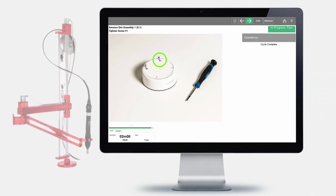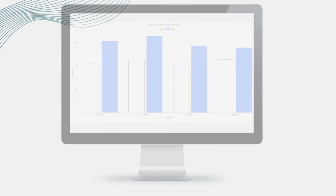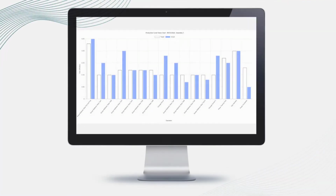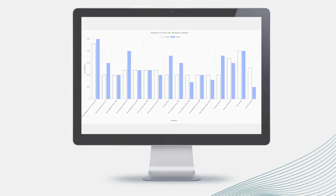all times. Our client was able to track work in progress using our online dashboard and get downtime alerts using Andon lights at each workstation. They then made data-driven manufacturing process improvements by analyzing actual versus standard process time to balance labor across their production line, and to systematically identify areas for improvement.